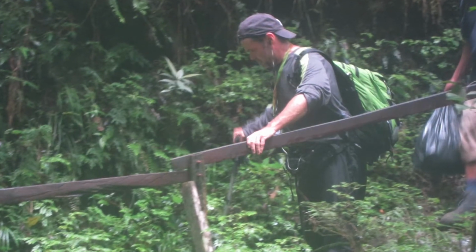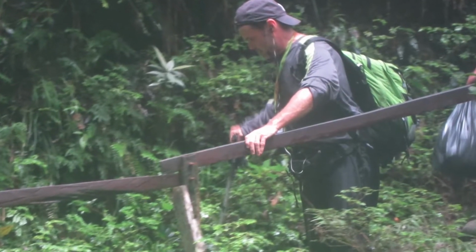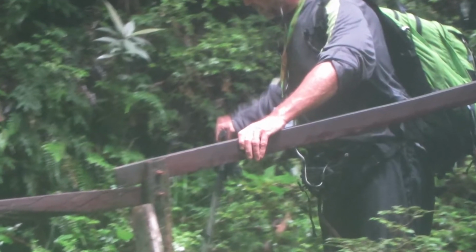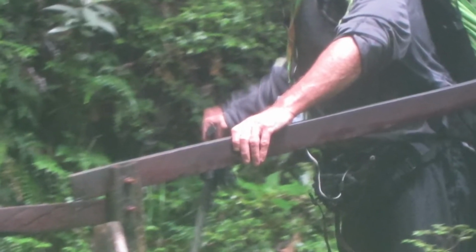Look at my face right there. That's an exhausted guy. Really, it was an incredibly tough day. By the end of the first kilometer, my legs were like jelly, and there were 8 kilometers left to go. I was banging on my legs all day long and barely made it.